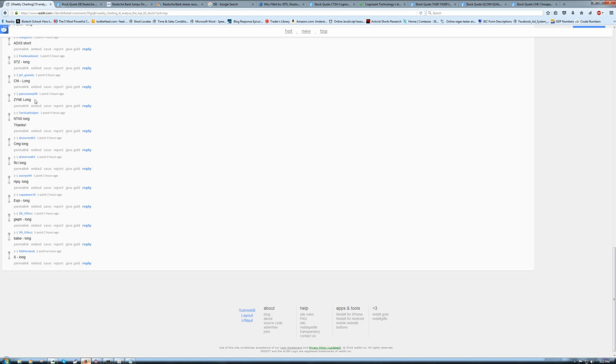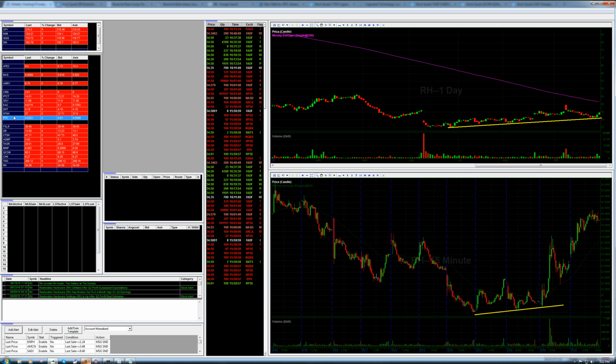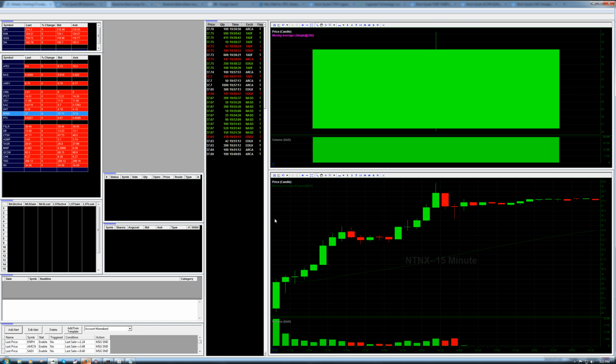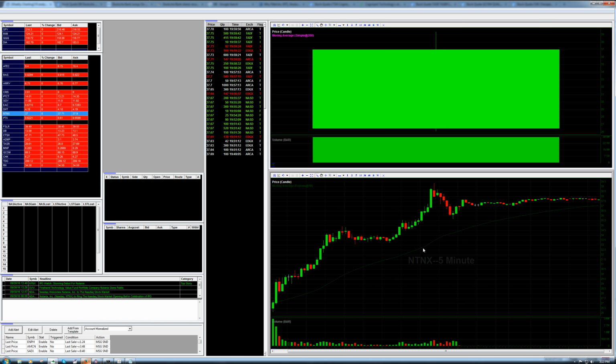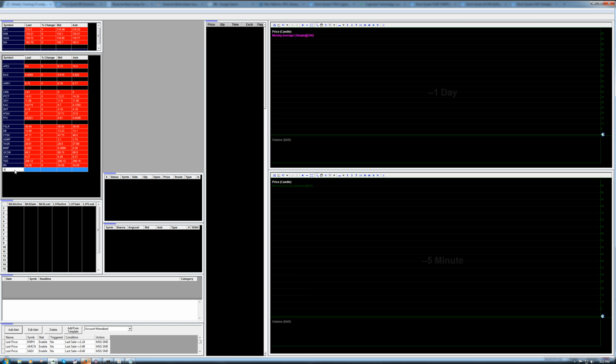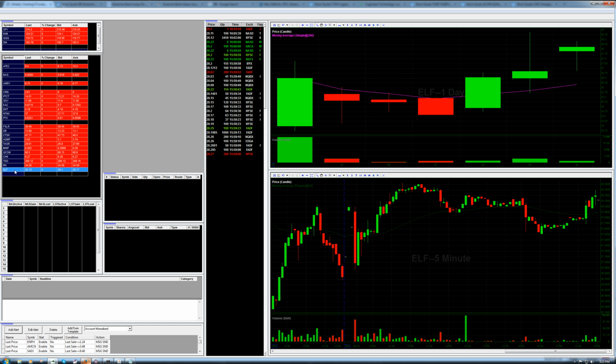A couple that I did want to look at were this NTNX. This is an IPO, and I was trading this on Friday, and it really went. This is a super strong IPO, and the reason that I wanted to bring it up is because there were a number of IPOs last week, or within the last couple weeks. ELF was another one that had its IPO at $17. The thing opened at 24 and then ran to 27.